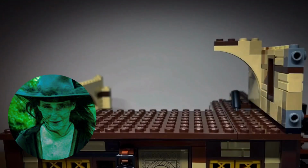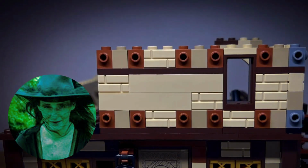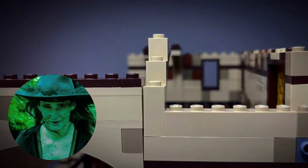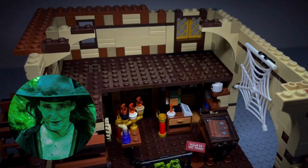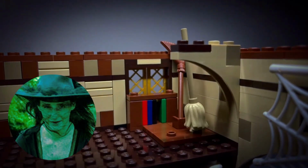I'm just finding this fascinating to watch. I don't normally like watching Lego being built, but this is really a good way to do it. Oh, Spider-Man, yay. Can't have a witch's house without spider webs. I know, I've got tons of them.